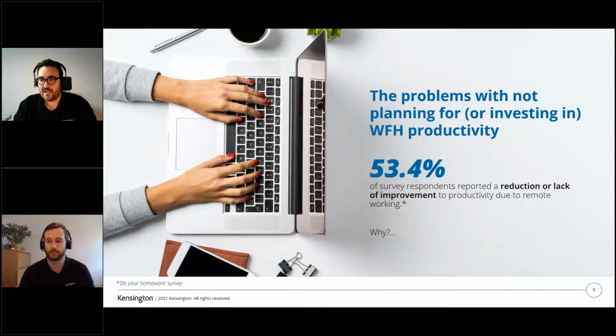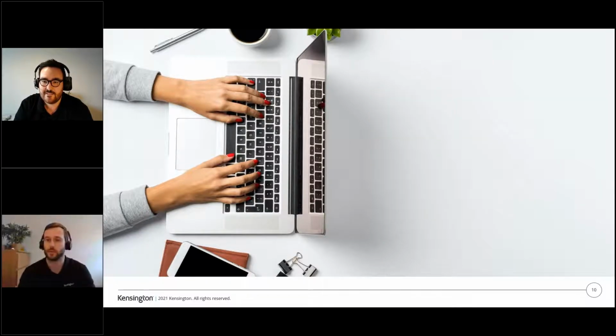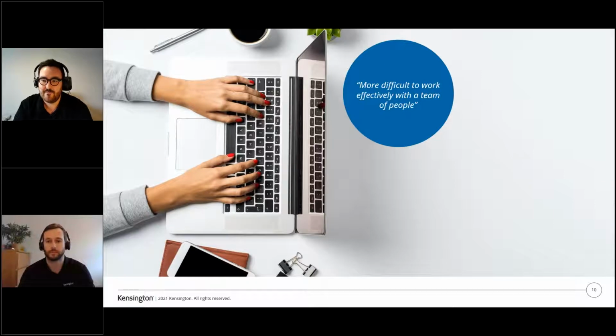However, there is a flip side to that, and there were people in our respondent set that came back and said that they didn't have a good experience with productivity. So over half of the people who responded said that there was a reduction or a lack of improvement of productivity due to remote working. And when we dig into the reasons why, there's responses like it's more difficult to work effectively with a team of people. If you're used to working in a very collaborative environment, it's a little bit harder to do that when you're based at home.